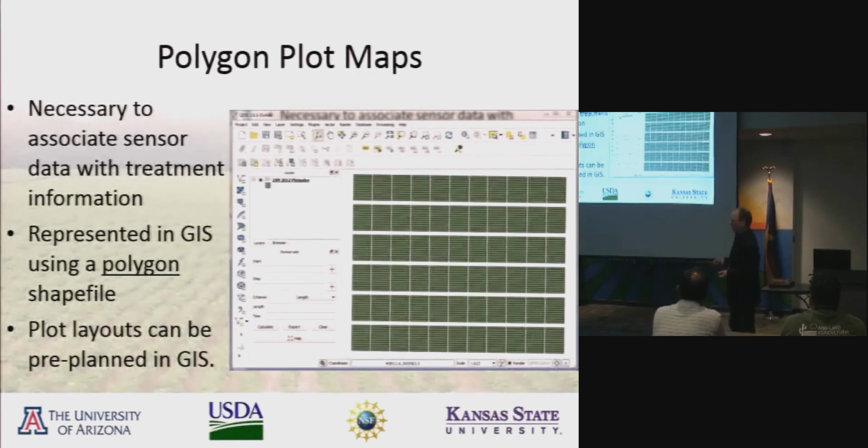collected within a plot to the attribute information for that plot, which would be, for instance, the cultivar planted in that plot, or the amount of irrigation applied to that plot, or the nitrogen treatment, or any other treatment that you imposed at that location of the field would be contained in the shapefile for the plot map.